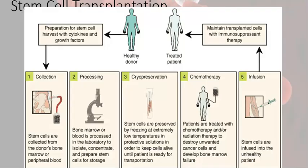Patients are treated with chemotherapy and or radiation therapy to destroy unwanted cancer cells and develop bone marrow failure. And then the infusion, this is where stem cells are infused into the patient.